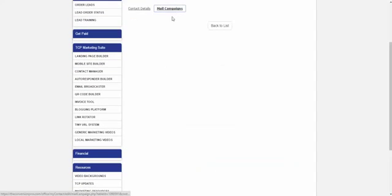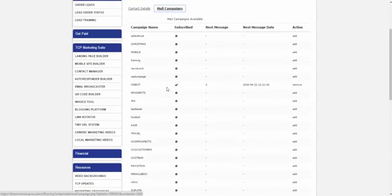Check this out. You'll be able to check out all your mail campaigns. You'll be able to see what mail campaign they're on. Let's say you wanted to add them to another campaign. I could click add and take that person and immediately put them on another mail campaign or remove them from any email campaign. Very, very easy to do.